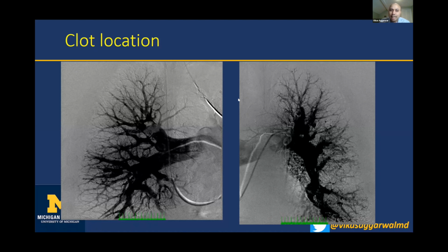catheter-based thrombectomy. If you see clot that's more distally jammed up in the subsegmental and the segmental branches, that's the clot that will do well with thrombolysis. Now, most people are going to have both, so you have to take a call on what's predominant. Largely, if you see more clot proximally, you're going to be fine doing thrombectomy. Most patients who don't do well with thrombectomy are the ones that have most of the clot distally.